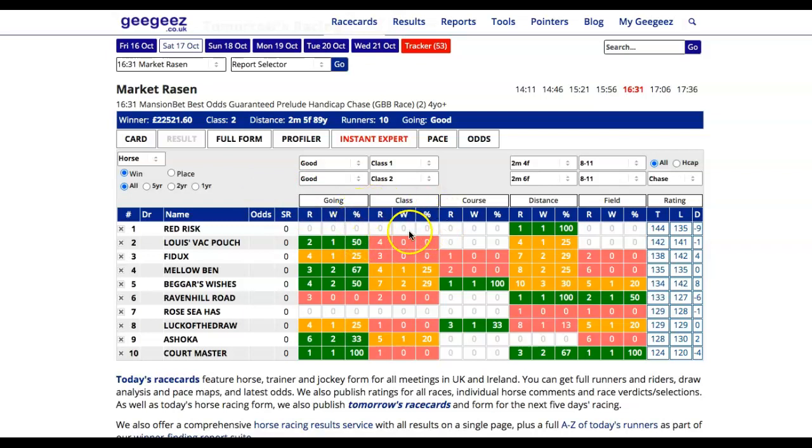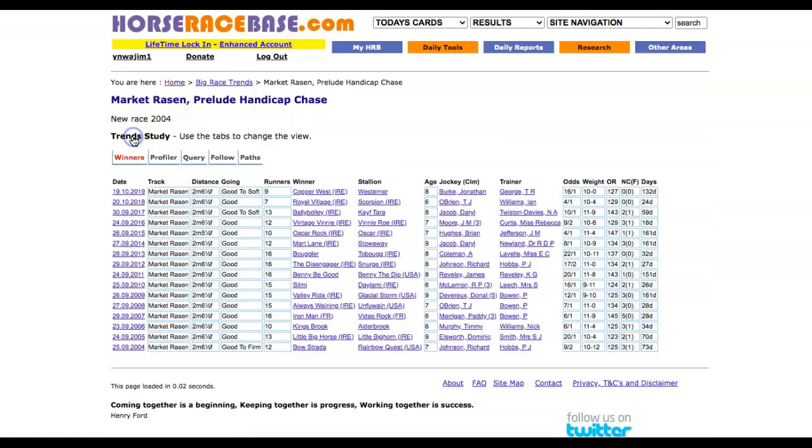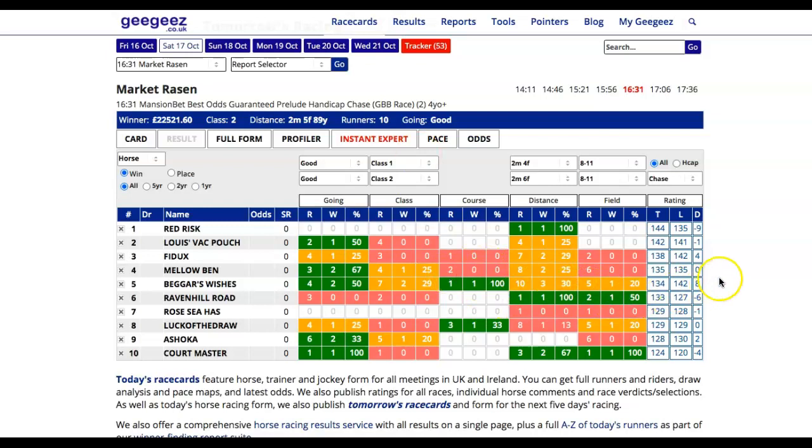Red Risk is an unknown because he hasn't raced at this level, certainly in the UK. Hasn't raced at Market Race, and Beggar's Wish is the other end of the scale. He ticks every box in terms of being there and done it. Ground is fine, class is fine. He's a course winner, possibly course and distance, I think. Distance, I should check actually. Sorry. No, I was just going to see if he had won this race before, but he hasn't, as you can see there. And he's £8 below his last winning mark, which was 142.